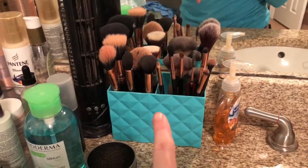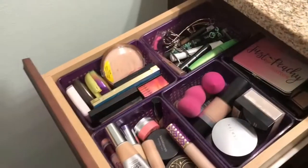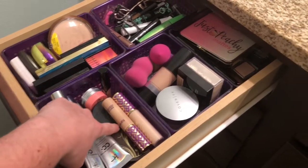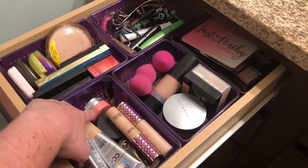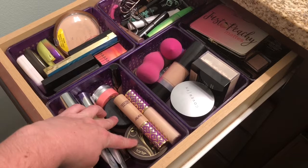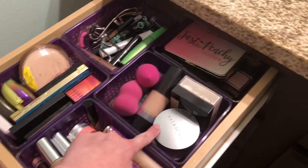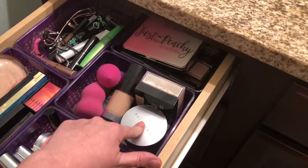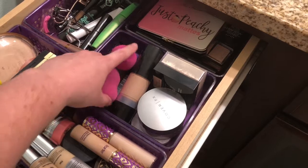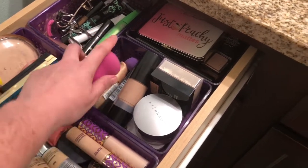I have my brushes in this, my little swiper. I have a fan in here because it gets very hot. This drawer is directly to my left, and in this first compartment I have CC creams, concealers, my dark circle corrector. I have some powders down there, but those are more powder foundations, and then some other BB creams. I have powders in this one, so I have my Cover FX, my Maybelline, and then there's a Maybelline pressed powder down there. I have some of my clean sponges, and then some of my drugstore foundations.